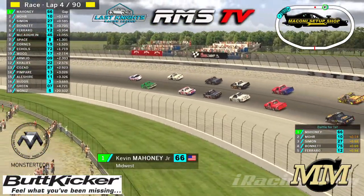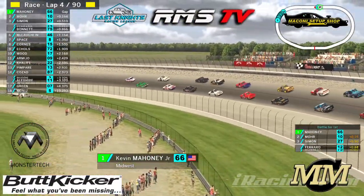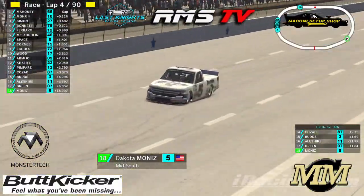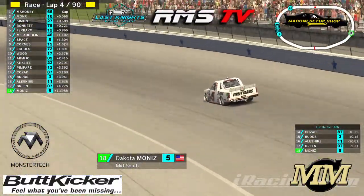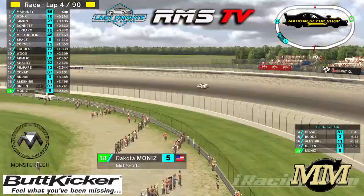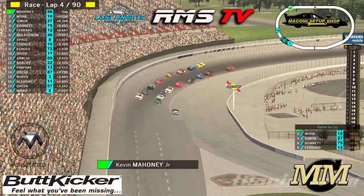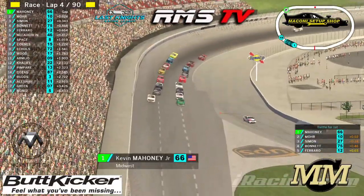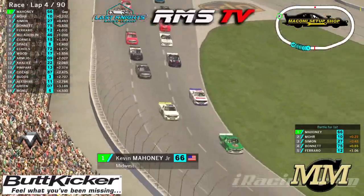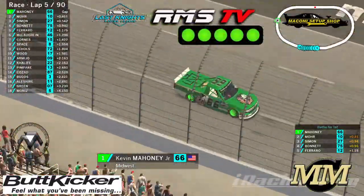Now they're getting ready. Somebody's down there at the back. I think that's Dakota. He's trying to catch up with the field now. They're close to making their way out of turn 4. I think he'll get there before they go green. Pace car is coming off. There comes Dakota. See him coming in, and the green flag is back out, and we're racing once again.